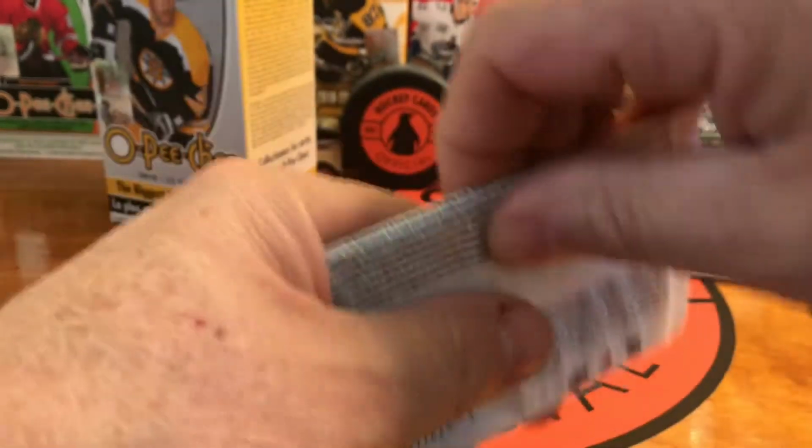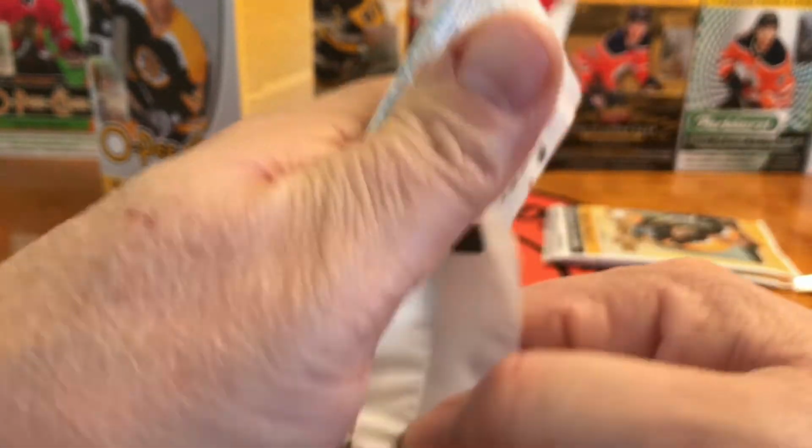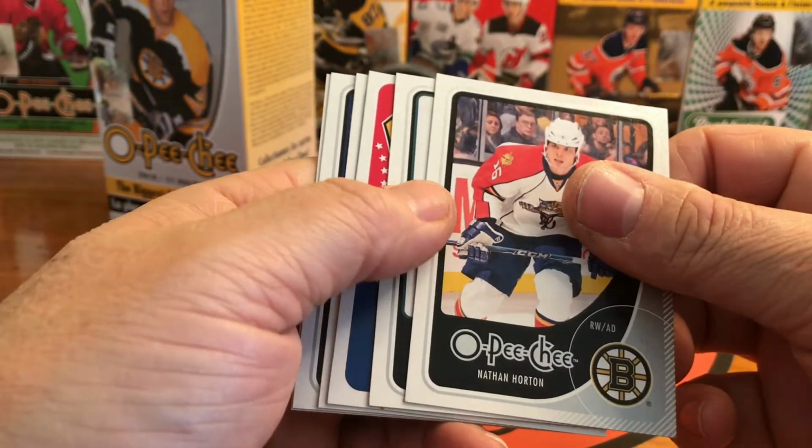So we're three packs till the end here, boys. What do you think? Can we get one more good pull out of this? Yeah, sure. I hope. Looking for some good vibes here. A hard sign? Hard sign auto. Nathan Horton.